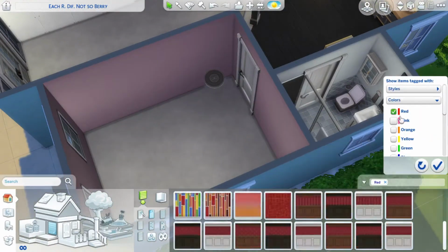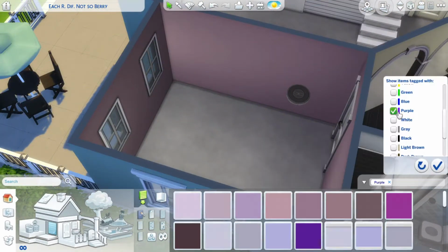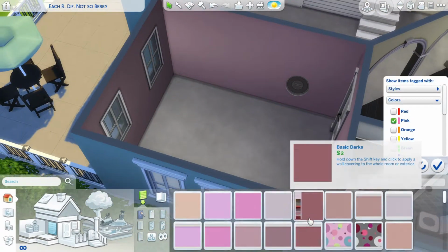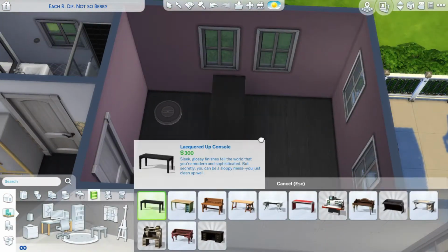The fourth generation is the grey generation, and I decided the bathroom would be perfect for grey because it's a really boring color, kind of. So yeah, I put that generation in the bathroom.